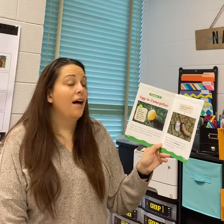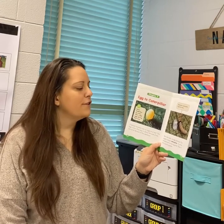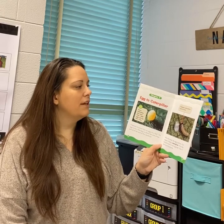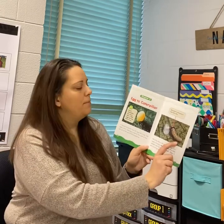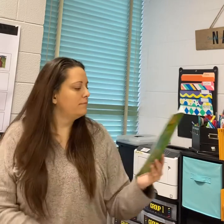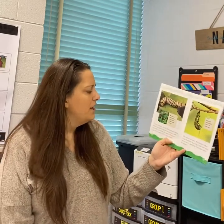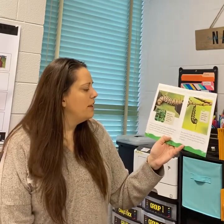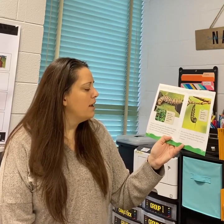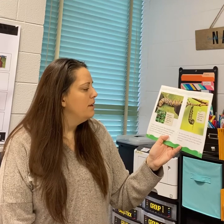Out wiggles a hungry caterpillar. First, the caterpillar eats its own eggshell, then it starts munching leaves. This is a newborn caterpillar. It's a lot of eggs. Crunch, crunch, crunch. The caterpillar keeps eating and growing and changing. It starts out small and white, but soon it becomes long and covered with colorful stripes. Monarch caterpillars only eat milkweed plants.